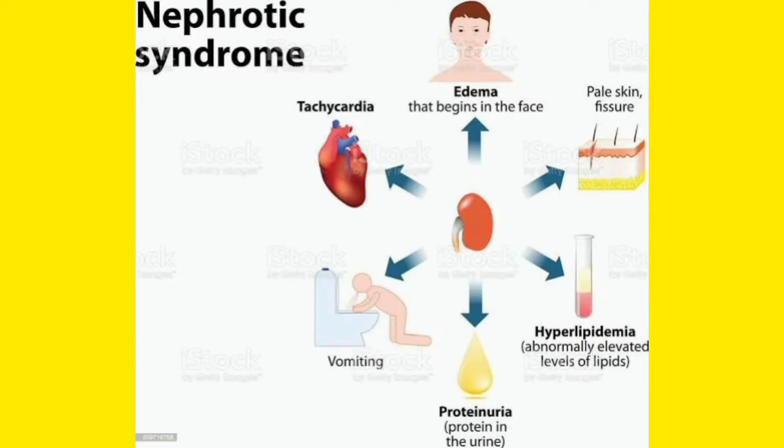And this patient will be doing a lot of vomiting. And if you look at the skin, you can see the skin is very pale, and there are fissures developed in the skin. So these are the important features. At least remember edema, which is very, very important, and proteinuria, a lot of protein lost in the urine. But not only these two, you have to remember hyperlipidemia. There is a lot of lipid increased in the blood, and you will also find tachycardia and vomiting in the patient.